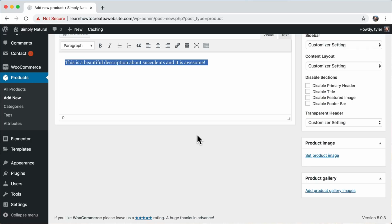So there's two kinds of images that you can add to any product. There's the product image, and then there's a product image gallery. The product image is the first picture that people see right on the shop, and when they open the product, that's the main image that they will see. And then the product gallery can be different sides, different angles, things like that. All right. So let's go get some images.